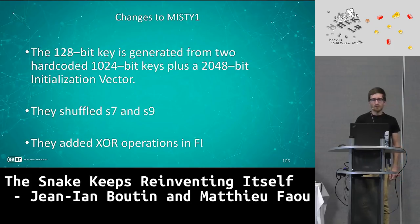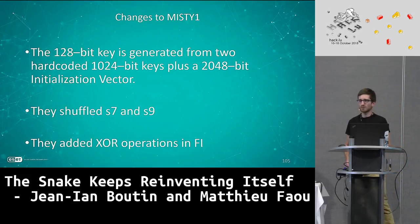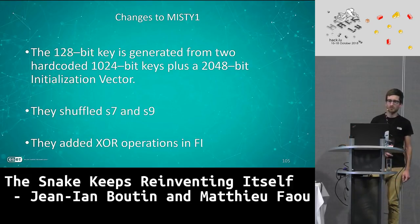They also made some changes. In the original implementation, there is no initialization vector. But unfortunately for them, the function that derives the key is a bit broken. So if you put a null IV, the resulting key will always be null. So you can encrypt a PDF for any sample, regardless of the hard-coded key in the sample. And they also made some modifications, like shuffling the S-tables or adding an operation.